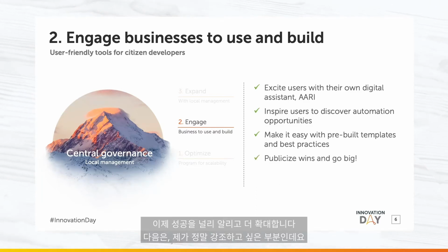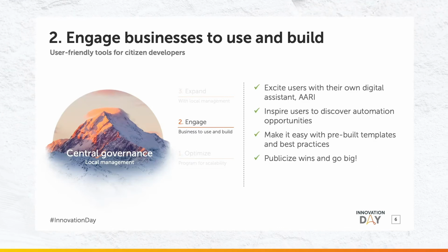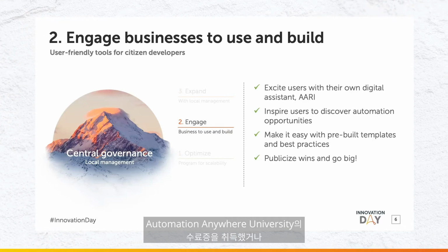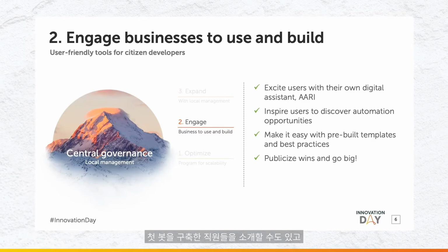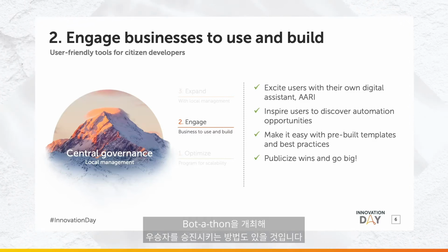Then publicize wins and go big. And I can't emphasize this enough. What you're trying to do here is create a culture of automation. So whether you're showcasing somebody who has achieved a certification in Automation Anywhere University, or maybe they've built their first bot, or perhaps you're doing a bot-a-thon and you want to promote the winners.